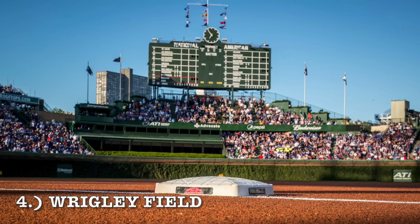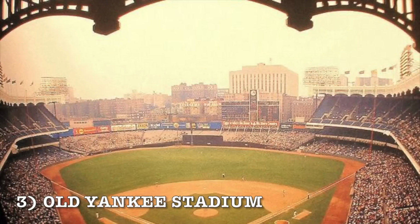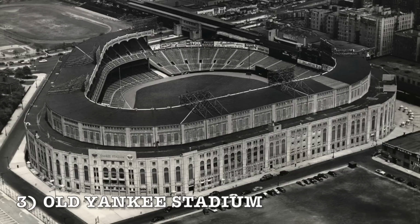So Wrigley Field comes in at number 4. At number 3, it is the old Yankee Stadium. This is the Yankee Stadium before the 1973 renovation. I mean, it just looks amazing. This and Cleveland Municipal Stadium were really the first MLB stadiums to have that much of an extensive upper deck. And with Yankee Stadium, it was just a little bit more unique the way it was designed. Also, you had outfield seating as well. You know, and they had a really, really deep left center field, I believe, at the old Yankee Stadium.